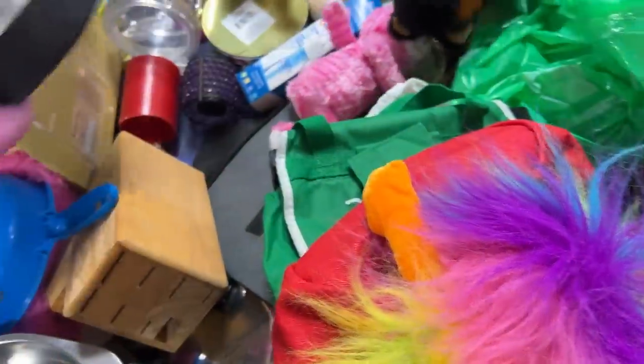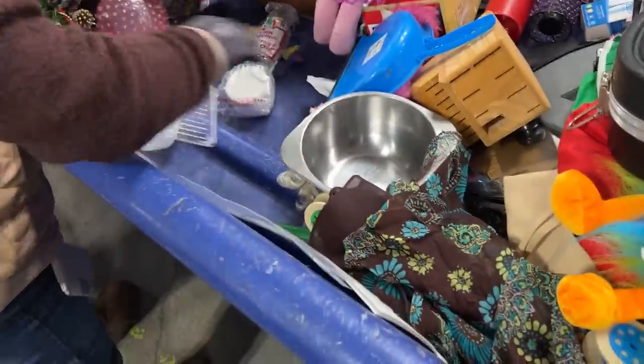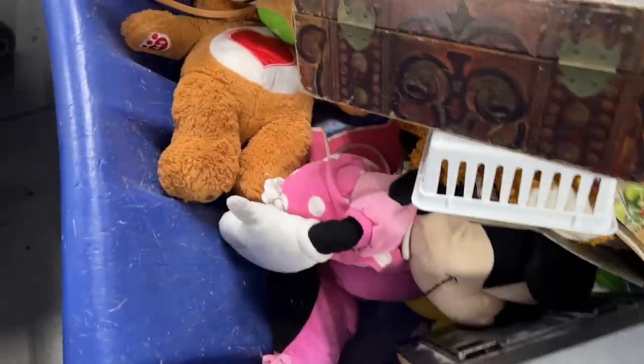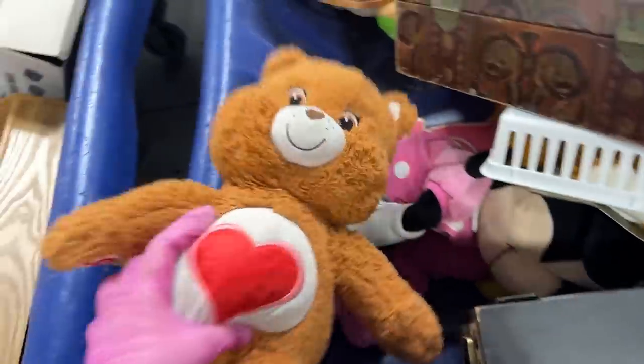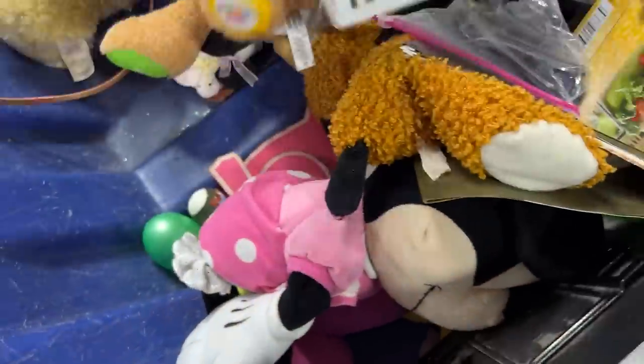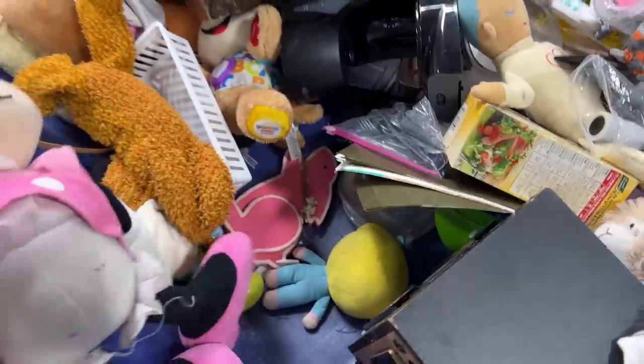Fishing pole. Whoa, look at this guy. In there that we don't need. Tony the Tiger. I sold him before for like $7 or something. Maybe. Oh, nice. Wanted to take a look at some of these plush. You know me. Oh, here's that Care Bear the other day. It's Tenderheart. He's not worth much. I looked him up. I was like, wait, that was a Build-A-Bear? I didn't know until I watched a little bit of the video.